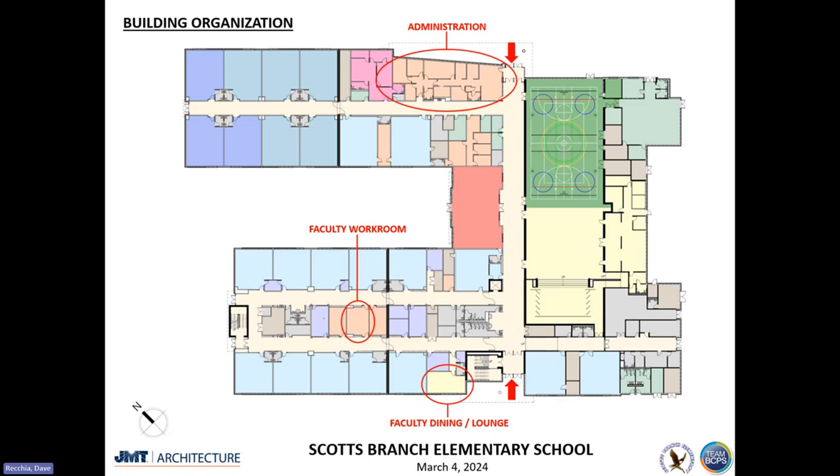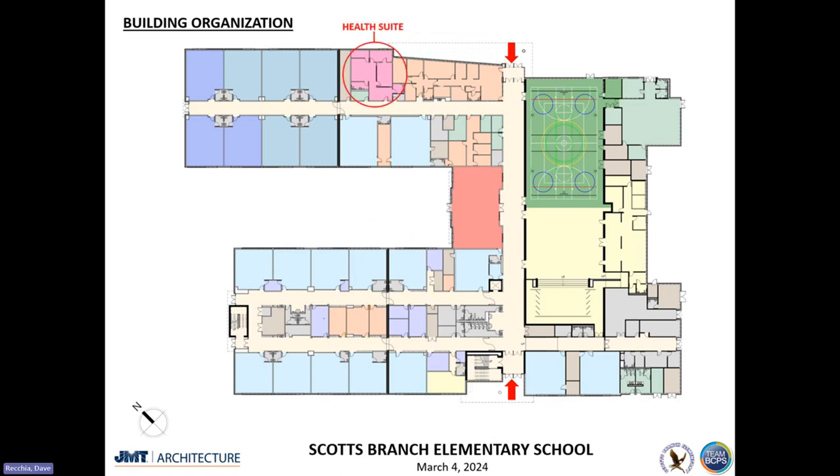There's a faculty workroom in the lower wing circled there, and then a faculty dining and lounge area, again circled, near that stairway. The health suite is located directly adjacent to the administrative area, allowing parents that come in to get a sick child to check in with the admin area, and then not have to traverse through the building to get to their child to take them home. The guidance suite, again, is located near the admin suite, to facilitate ease of access by parents and teachers from the front door.